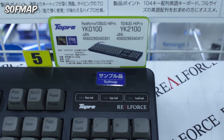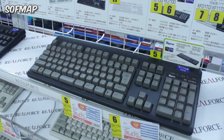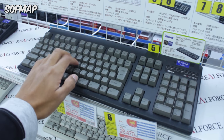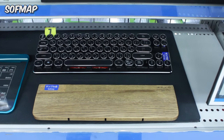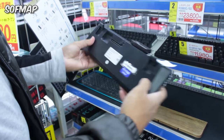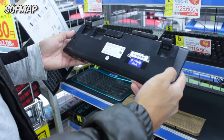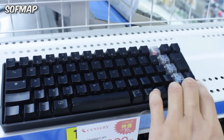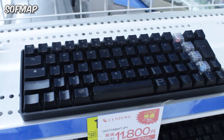There's different layouts and legends and also some Hi-Pros, which is the first time I felt one. This 65% keyboard with the typewriter keycap seemed to be everywhere, and it looks and feels just like the Magic Core 68. This 60% keyboard from Century is another one that I haven't seen before, and is pretty cool since it uses different key switches in different rows, so you can get a taste of everything.